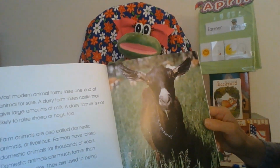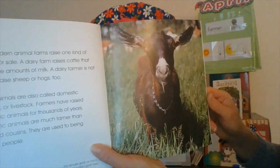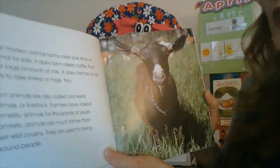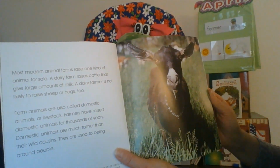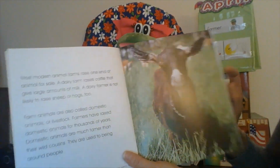Most modern animal farms raise one kind of animal for sale. The dairy farmer raises cattle that give large amounts of milk. A dairy farmer is not likely to raise sheep or hogs too. They pick one animal to raise. Farm animals are also called domestic animals or livestock. There's a new word for you, livestock, domesticated animals. Farmers have raised domestic animals for thousands of years. Domestic animals are much tamer than wild animals, so they are used for being around people.